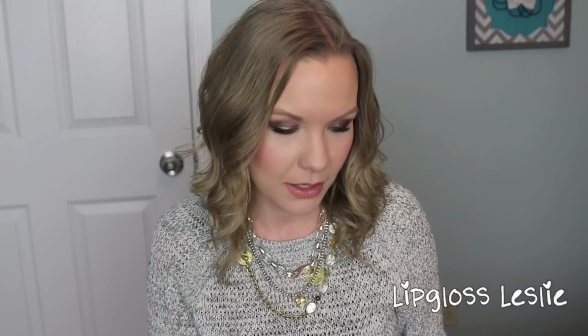It kind of reminds me of MAC's Soft Brown, so something along those lines, but I think it is a great idea to have some kind of staple transition shade like this in your collection, because that way if you get new palettes or if there's another single shadow you want to wear, you just pair it with this and you can complete your look. So it just makes it so easy that you know you've always got a transition shade. So I really love that. That is Ben Nye's Honey.